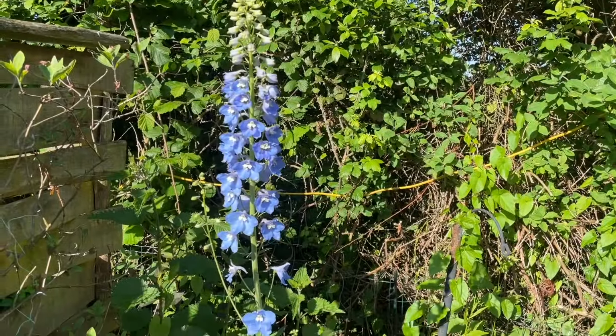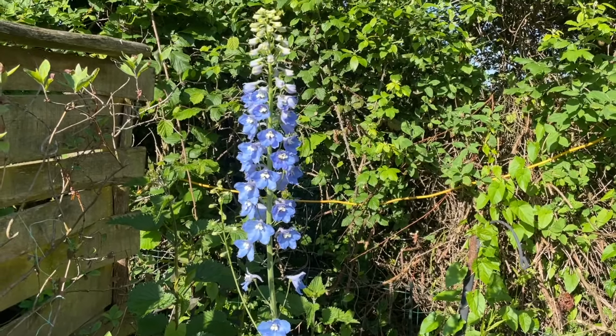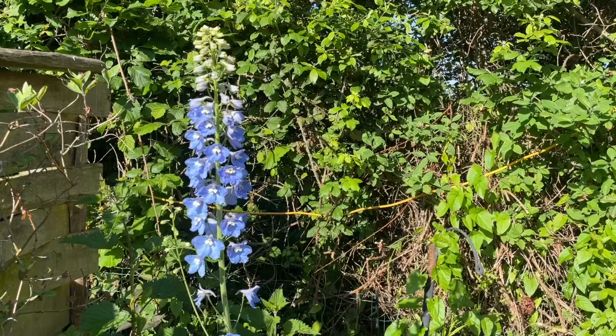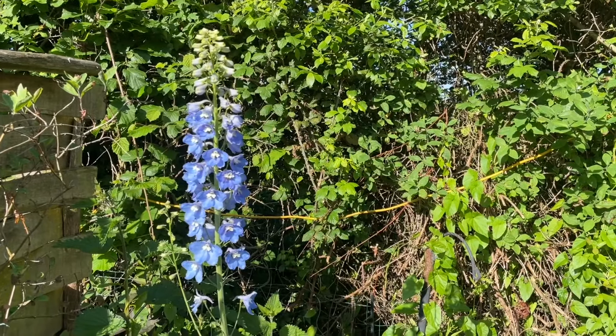Did I say foxgloves are my favourite? The splendour of the delphinium. And whilst I'm stood here, I'm bathed in the scent of the Philadelphus, the mock orange. And I've got to go to work now.